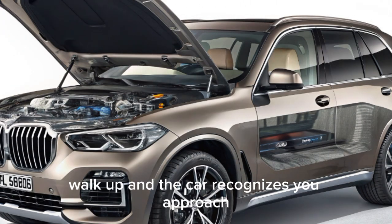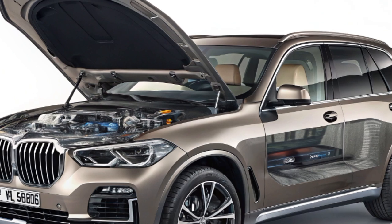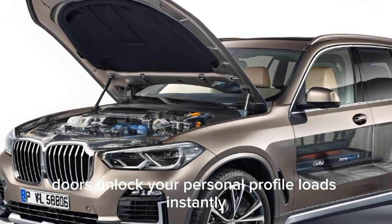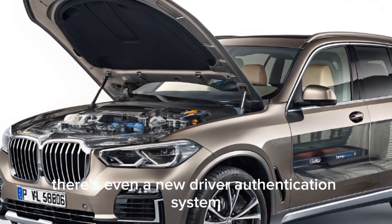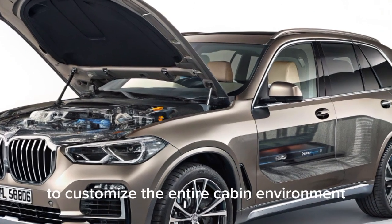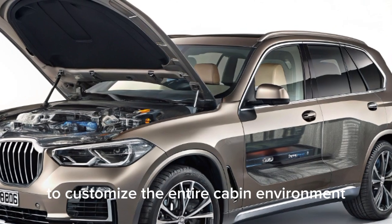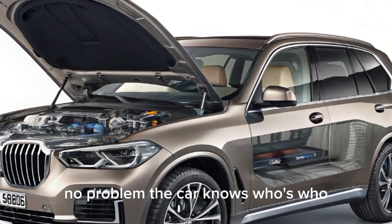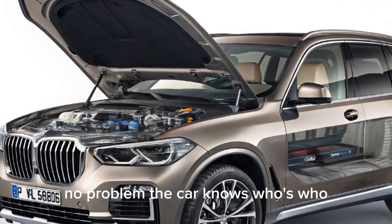Walk up, and the car recognizes you. Approach lighting starts. Doors unlock. Your personal profile loads instantly. There's even a new driver authentication system that uses facial recognition to customize the entire cabin environment per user. Multiple drivers? No problem. The car knows who's who.